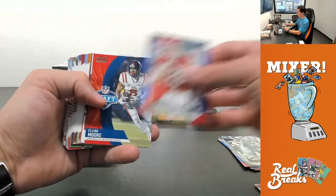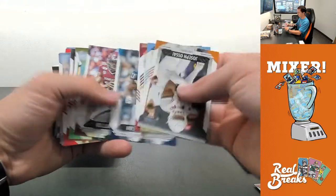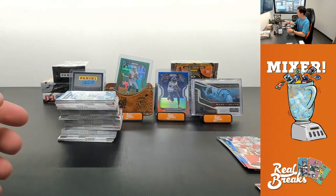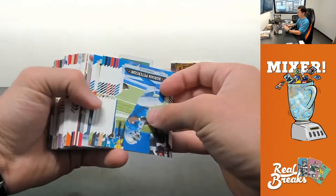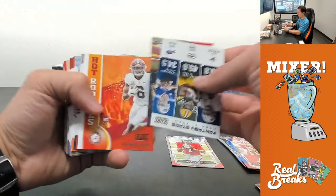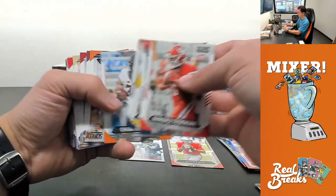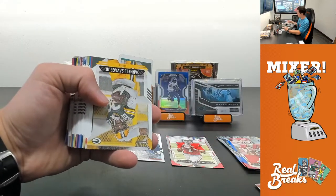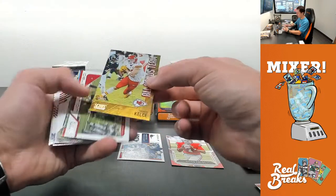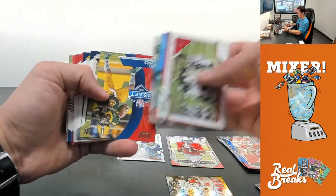Showcase Felipe Franks out of 100. Devontae Smith. Kellen Mond was in there. And nice scorecard, Justin Fields, rookie parallel for the Bears. Tom Brady, one per box insert. We've got Travis Kelce, all hands team out of 50 for the Chiefs, to Tim Fletcher. There we go, Tim.